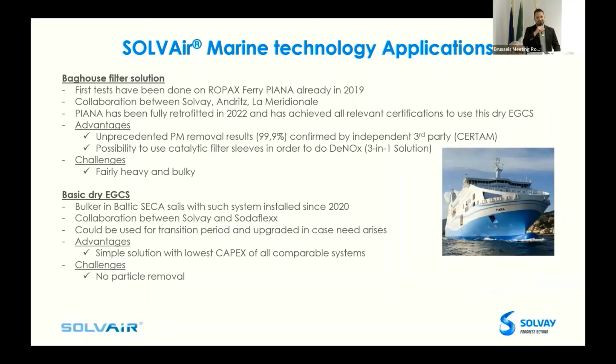In 2022, the system was fully retrofitted. So it's now operational on La Meridionale. If any of you, as I heard, have been in the port, they even promote it heavily. The filter has a little description that they remove all the particles, I mean 99.9%. It's including the harmful particles that get stuck in the lungs.